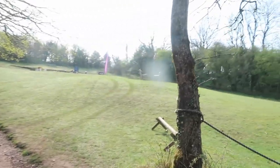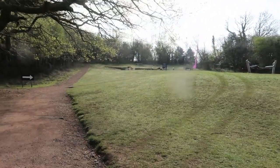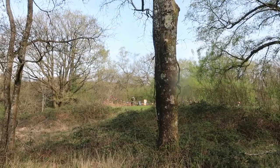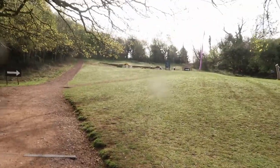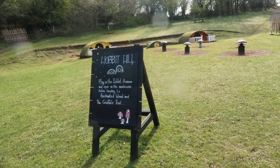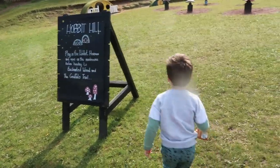Oh, so it's open onto this field, and it looks like those little houses up there are probably our Hobbit Hills, which is our next stamping area. And to our left we've got deer trees. Looks like there's something else over there. Don't know what that is, but maybe we'll find out, or maybe that's something for later on the trail. Let's go up and see these Hobbit houses anyway. Play in the Hobbit houses and spin on the mushrooms before heading to the Enchanted Wood and the Gruffalo Trail.